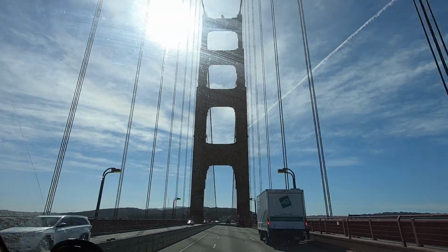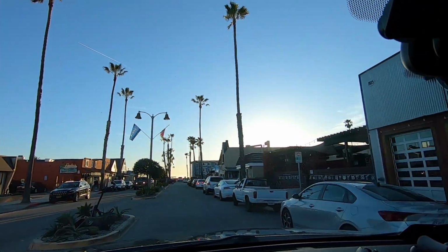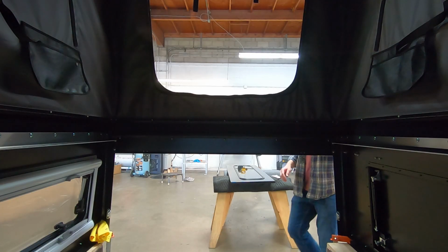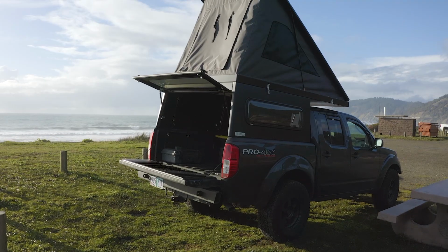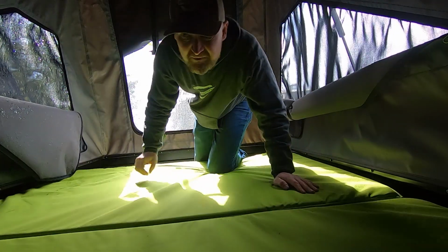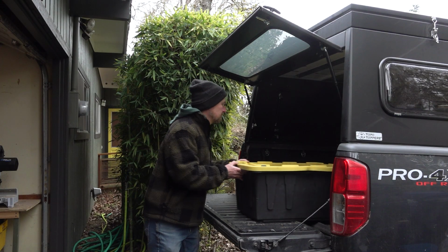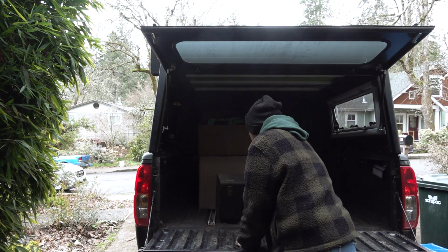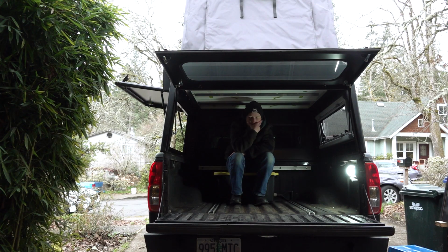Last week, I traveled from Eugene, Oregon, down the coast to Ventura, California, where Topo Toppers is located, for the install of Topo's Mesa camper. The Mesa is a wedge-style pop-up camper shell with an integrated bed. You can toss in your bin of camping gear and you're ready to hit the road as is, retaining your truck's utility during the week. Or, if you're like me, you see a beautiful blank slate ready to personalize with your own interior build.